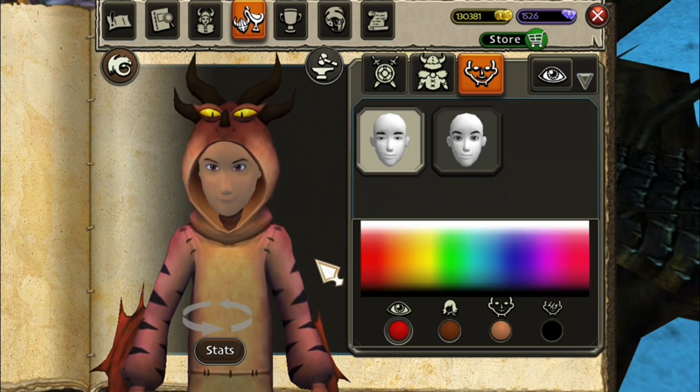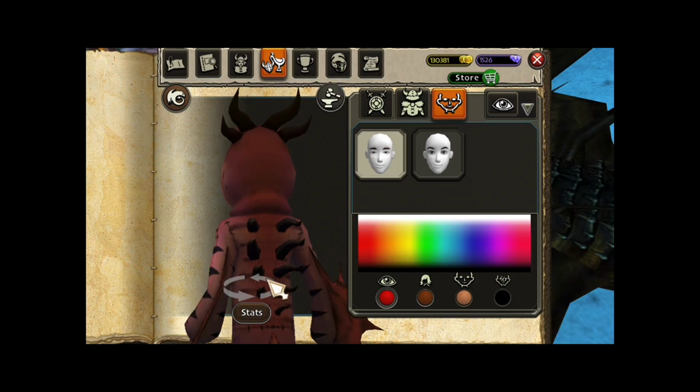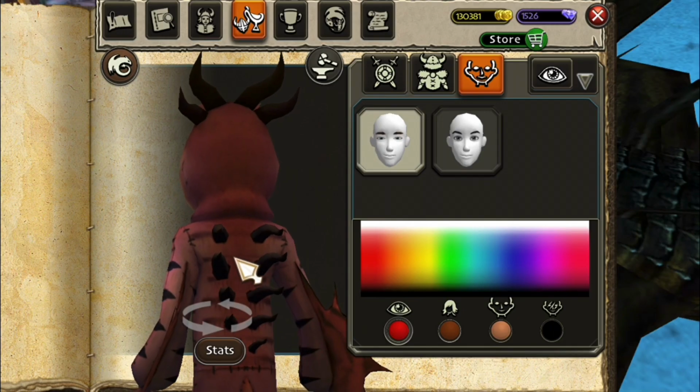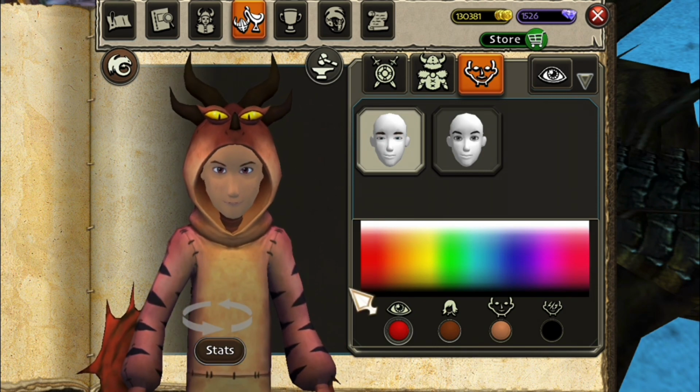So this is a close-up. There's not much scales on this one. I would have thought there would be more scales, but no, there's not that much scales on here. Actually, there's no scales on here. There's this cool pattern on the back. As you can see, it's like lines over here. Let's take a look at how this would look on a Monstrous Nightmare.